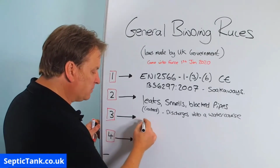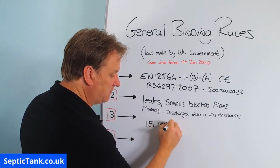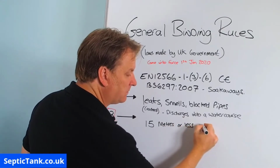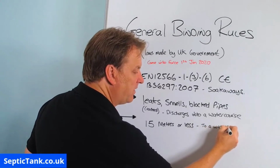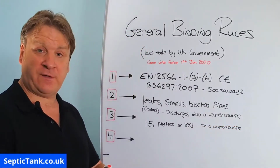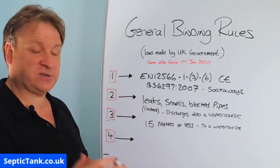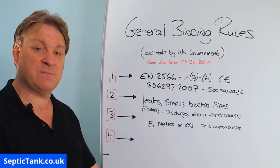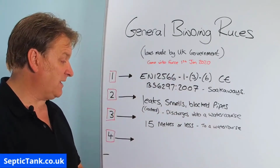All right, section number 3. If your septic tank or soakaway is 15 meters or less to a watercourse, then it's also illegal. It will have to be decommissioned and replaced with either a sewage treatment plant, a septic tank converter, or you'll completely have to decommission it and install a new septic tank and soakaway elsewhere on your land.